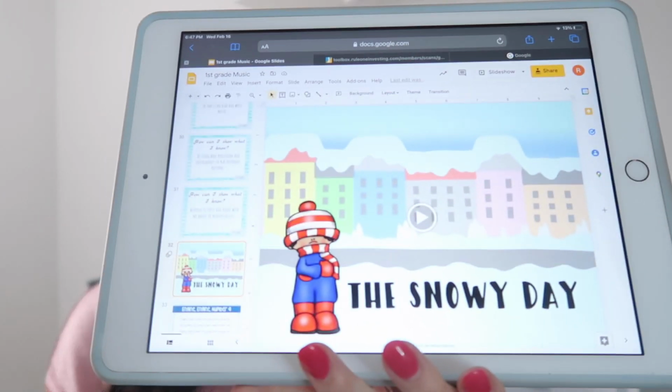On Wednesday, the kids come in and we are starting with the Snowy Day, specifically the movement activity that is included in that Google Slides product. It is an embedded YouTube video that's mine, that goes with this piece, Winter by Vivaldi, and it has all the different actions that Peter takes throughout the book, going back and forth along with the music. So we walk with our feet pointed out and feet pointed in, we make snowballs, we make snowmen, and all of that kind of stuff.